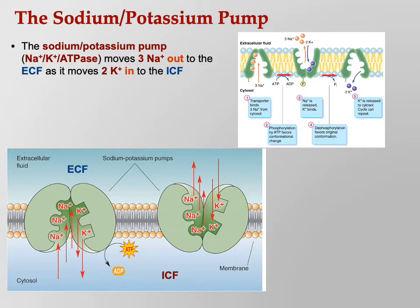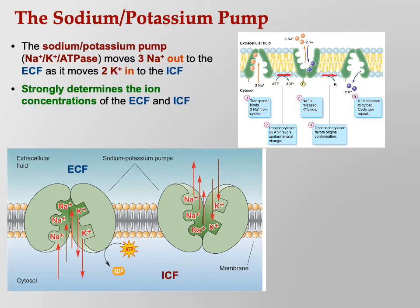So the sodium-potassium pump, the Na+/K+ ATPase, remember "ase" means that it's an enzyme. Why is it an ATPase? Because it requires ATP. So the sodium-potassium pump moves 3 sodiums out to the ECF as it moves 2 potassiums in to the ICF. Remember, that created the gradients needed for the action potential. So this is a pump that strongly determines the ion concentrations of the ECF and the ICF.